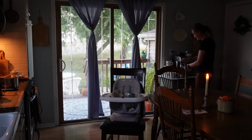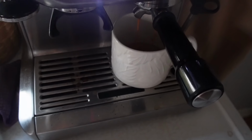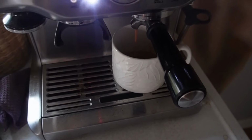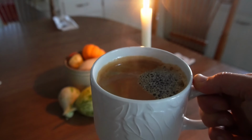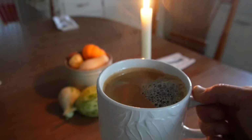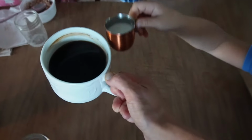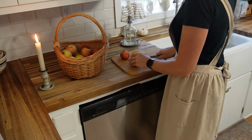The mornings are a little cooler and the daylight is a little shorter, so that means lighting the candles in the morning and the evening. This time of year is a beautiful time to cozy up the kitchen as I make my coffee, as I make the breakfast, to enjoy the candlelight meals. And I also made little milk steamers for my girls to enjoy as we share our drinks together.